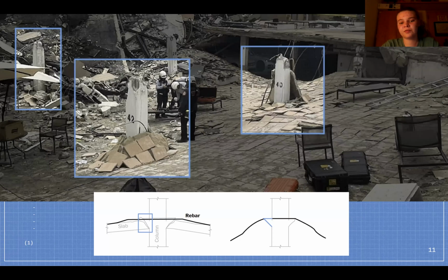The type of failure that happened with the parking garage is called a punching shear. Basically, that's when the slab, as you can see, is remaining pretty much intact, and the columns are very much intact with a few little stray rebar pieces. This happened because the columns were pretty sturdy in and of themselves, but they were too far apart. And so all the stress was on the slab of concrete and this rebar right here.